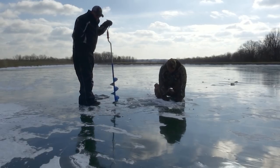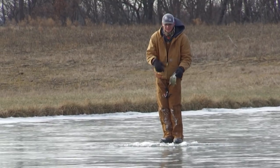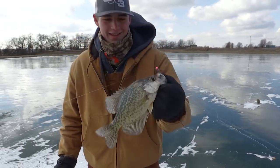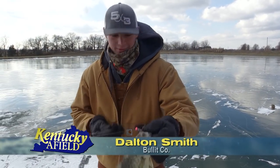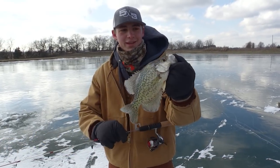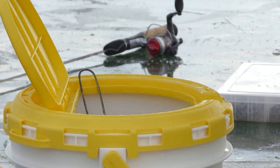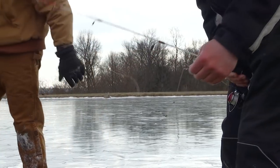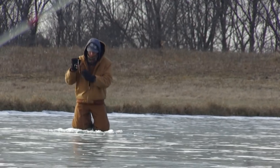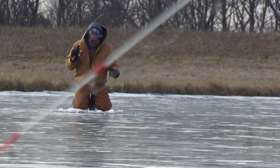There we go. Oh, he's over on that hole out on the end of that tree. It's a pretty good crappie. It's my first fish through the ice. Caught him on just a little crappie jig. Over there on the brush, hopefully one of many. There you go. Got him! That's a good crappie. Awesome.